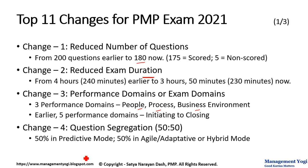50% questions will be from predictive mode. Rest of the 50% questions will be from adaptive or hybrid mode. In other words, 90 questions out of 180 will be in predictive. Rest of the 90 questions will be in adaptive or hybrid mode.